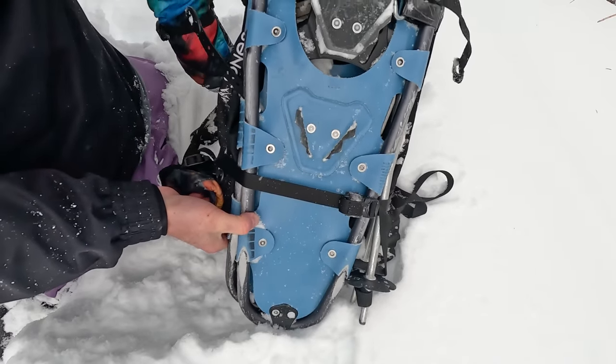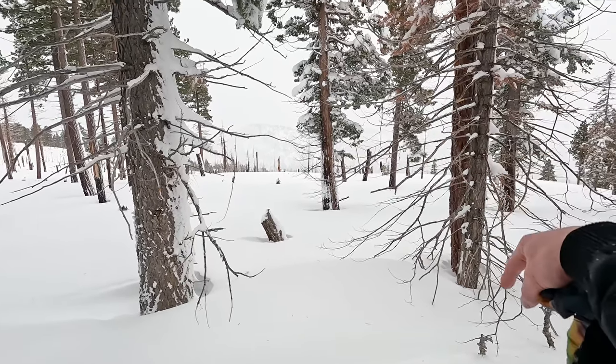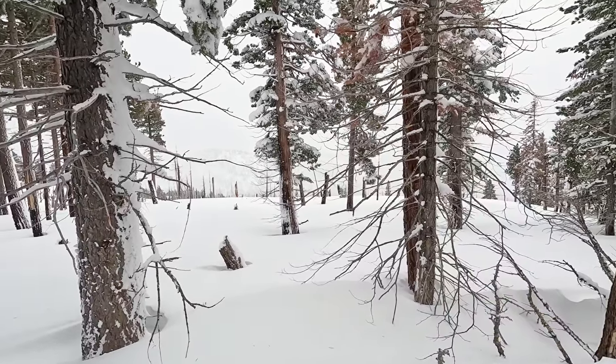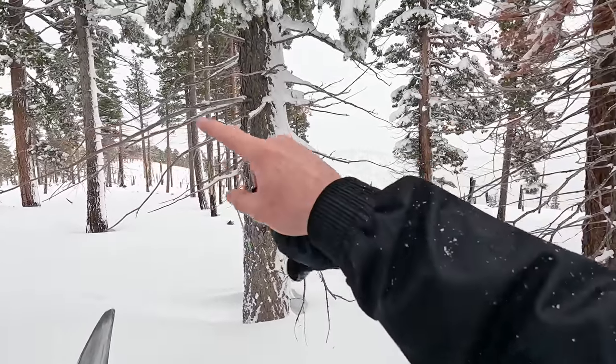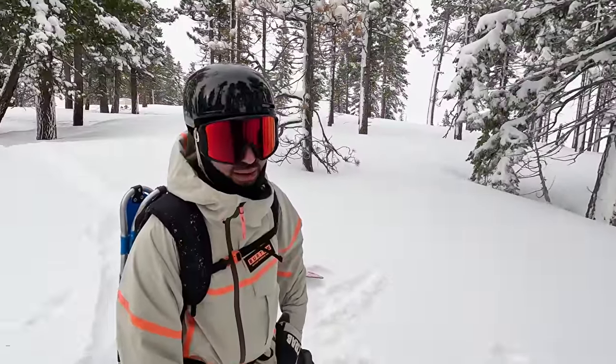Really tight, secure. We have a little flat section across, and then it drops down, and that's where the goods are. Everywhere is untouched though, all the way across here. So we need to come back here. This is part of heaven.